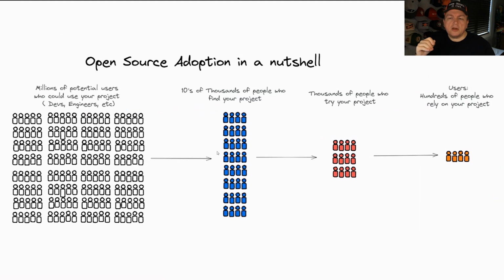All right. So this is the open source adoption journey in a nutshell. You could call this a funnel. You could call it a journey. I might use those interchangeably, but just realize when I say those terms, this is what I'm talking about. If you think about your open source project, most people realize there are potentially millions and millions of users for this project. Developers, engineers, other folks in the space, there's lots and lots of people. Now, when we talk about adoption, it's really the act of turning those massive amount of people into actual users.